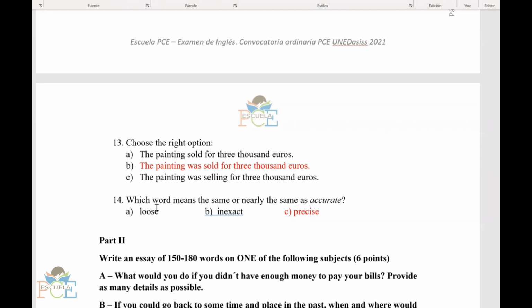13. Choose the right option. Okay, the painting sold for 3,000 euros. Not correct, because paintings are objects. Okay, they cannot sell things. Also, what did the painting sell? We have no idea. Okay, so A is not correct. C, the painting was selling for 3,000 euros. Why past continuous? We will need more context here for this sentence to work. Without the context, this sentence does not work. B is the answer. The painting was sold for 3,000 euros.